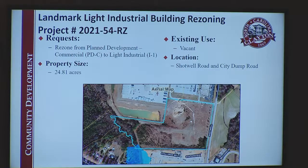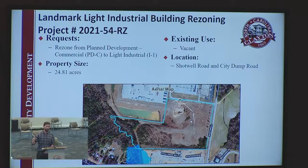Currently, it's vacant. And it's off of Shotwell Road with the city dump road to the north. You can see on the aerial map that it stubs out and goes into the Dollar General Distribution Center with the Fast Med Administrative Building, which I think is also currently vacant now. And then to the south, the Stallings Mill apartment complex. And then over to the very far southeast corner is Cameron Crossing and that whole area.